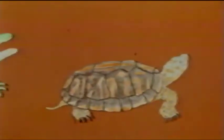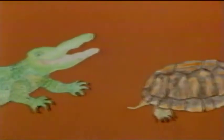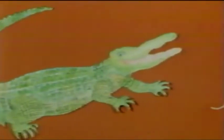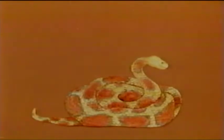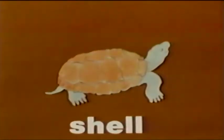Reptiles are very different animals. And it's not hard to tell reptiles apart from other animals, since they all have some of the same things in common. For example, all reptiles have skins that are tough and rather dry. Most are covered with scales. But some are covered with a hard shell.